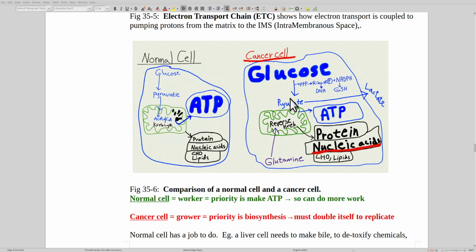All right. Now here's a cancer cell. A cancer cell is different. A cancer cell is like an anaerobic bacteria. Its job is just to replicate itself as fast as it can. So all it cares about is making more cancer cells. It's not going to do any work. It's kind of like Johnny Paycheck. It says, take this job and shove it. Okay. It primarily runs on anaerobic glycolysis.